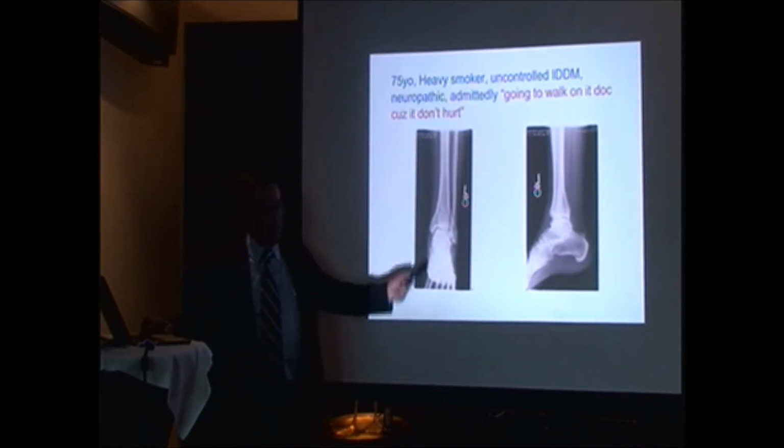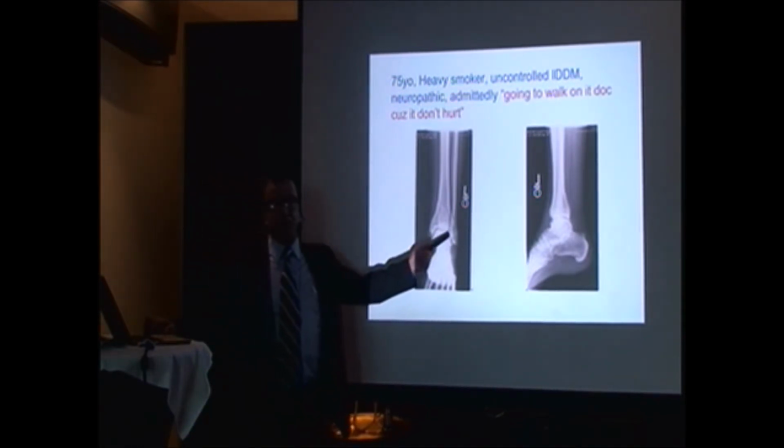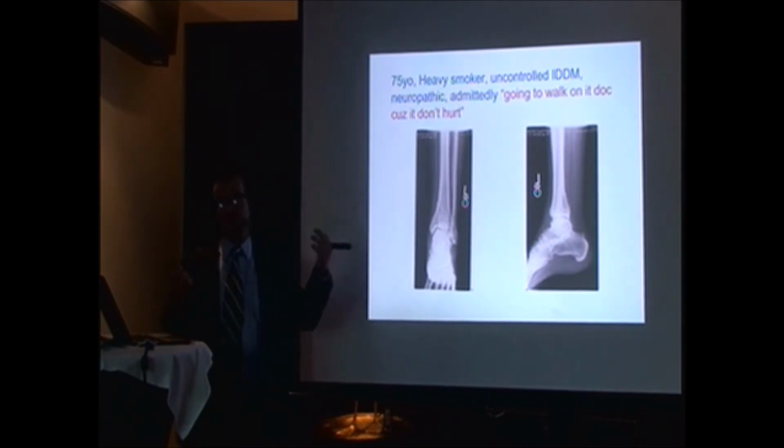This is one of my patients. I live near the mountains, and when you live in the mountains, the patients don't like to go to the doctor. They don't trust the government. They don't trust the doctor. They don't trust anybody. So he's obviously not a very healthy patient. Heavy smoking, diabetes, neuropathy, no pain, simple fracture. And I said, you know, we can treat this non-operatively. Your skin is bad, your health is bad, your risk is high. If we do surgery, you can lose your leg.